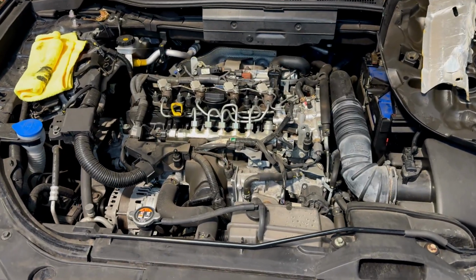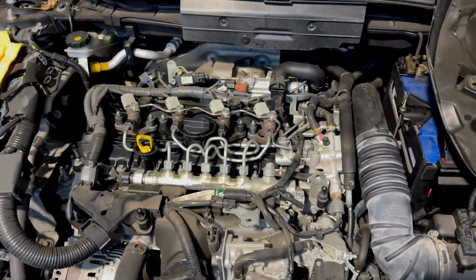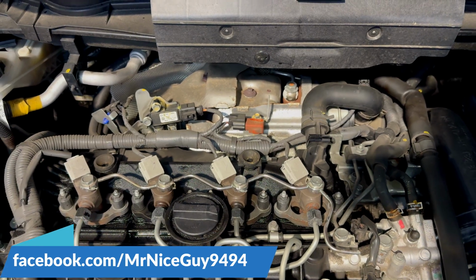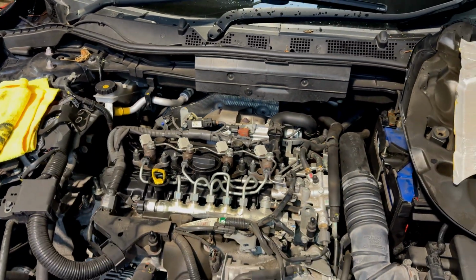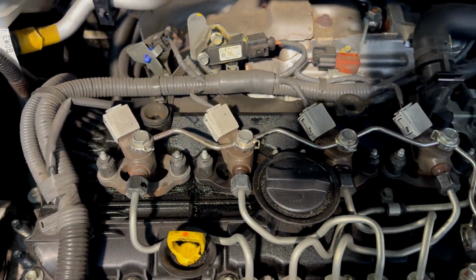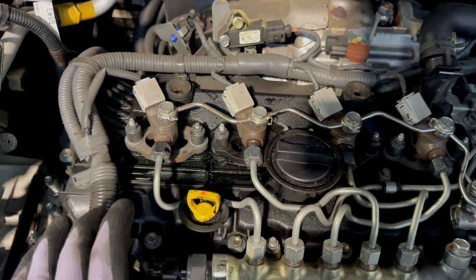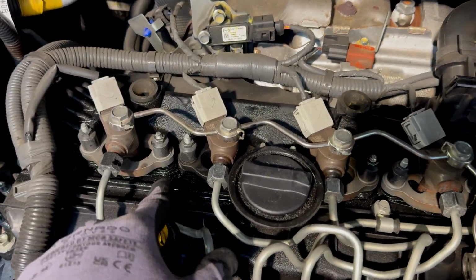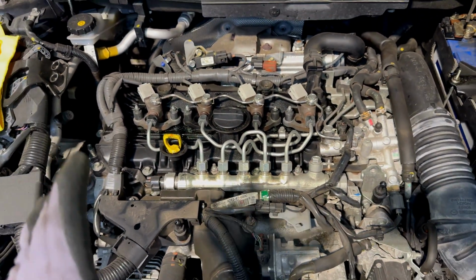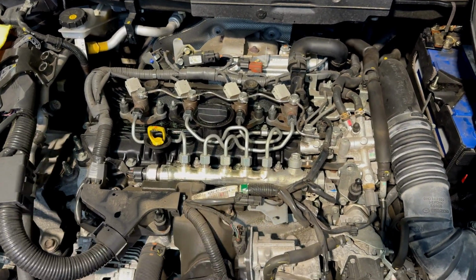And now let's have a look further at what we can notice just by looking at the engine bay. I can see that the exhaust pressure sensor is the old one, which you are going to check the values for. Also, you can see that oil mist on the top of the valve cover. That is from the oil seals underneath the injector brackets. They are leaking, not a big deal, they can be replaced. That's the least of the problems of this car.